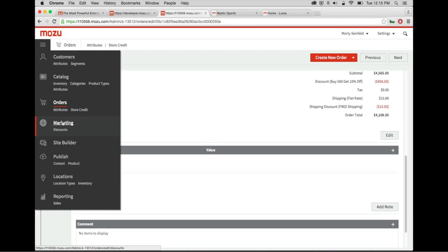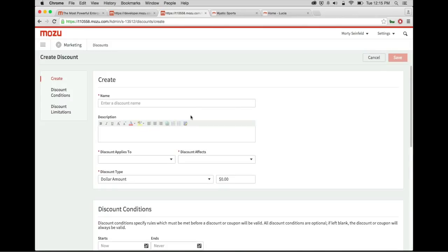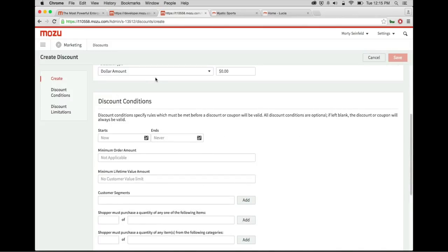It's very easy to make discounts and promotions within the Mozu platform. Here are a couple discounts that we've set up beforehand that we'll actually see in action once we're in the Mystic Sports site. But if I wanted to create a new discount, that's easy to do, and I can actually set up an entire year or more of discounts in advance. So in one day of work, I can set up my entire calendar year of discounts, get my Black Friday sales already set up, and then call it a day.